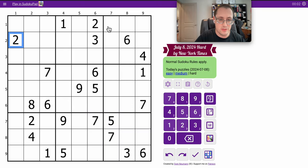I'm getting decent enough at these. I'll see if I can solve these in under 15 minutes.